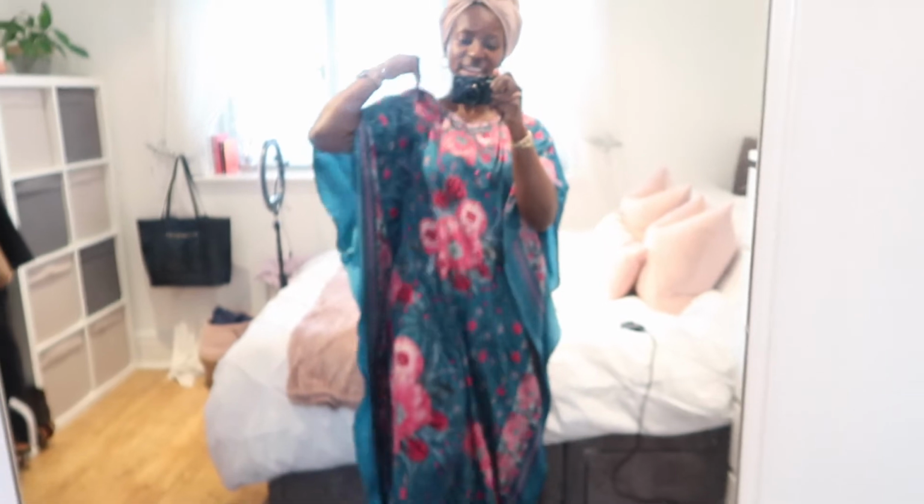And this is the current outfit. This is like my at-home outfit. My grandma got me this from Saudi Arabia, so I love it. It's so special, and it's so comfortable to wear around the house. Anyway, I don't have time to talk. Let's go.